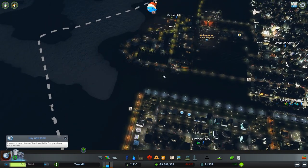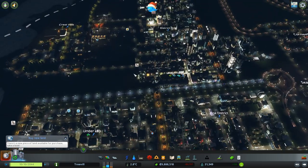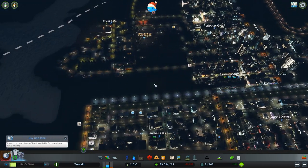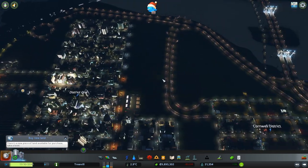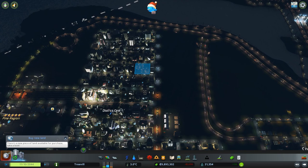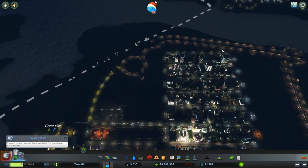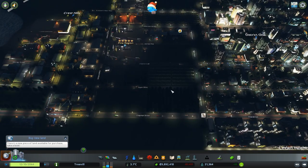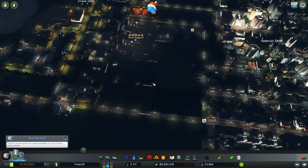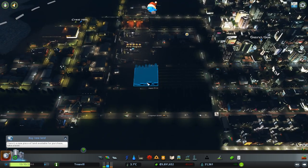But the next thing that I want to tackle is basically getting the industry area all sorted out. So we're going to need to move that, but before we can do that, we need a place to put it, and that's going to be easier said than done, to tell you the truth. So we're going to need to move or delete a lot of these buildings so we can get a lot of this stuff sorted out, and then we need to place them all back again when we have this area flattened and everything.